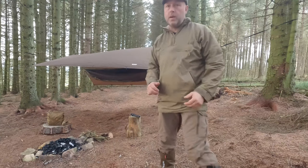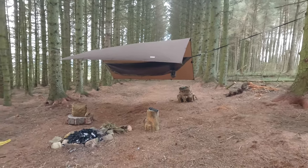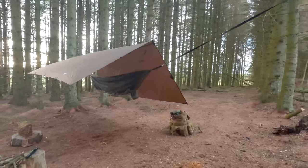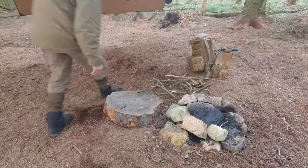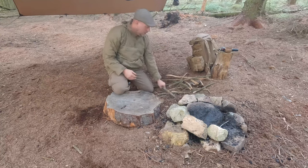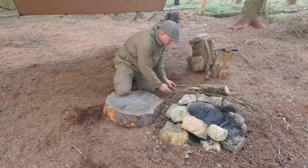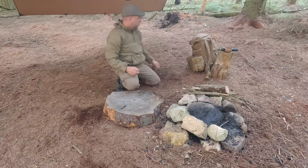Right, and that's everything set up now. I'll put my bed and what have you in later on. Right, time for a brew, I think. Time for a brew, not having a fire until later. I've just got the little Bushbox stove on.